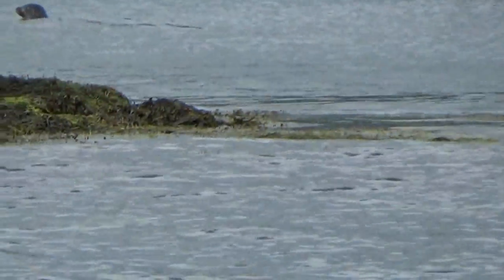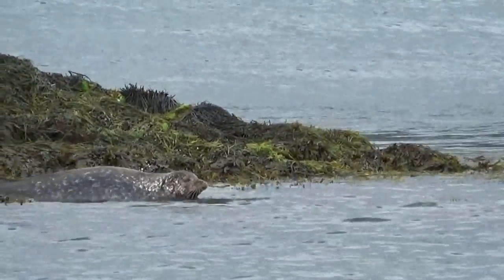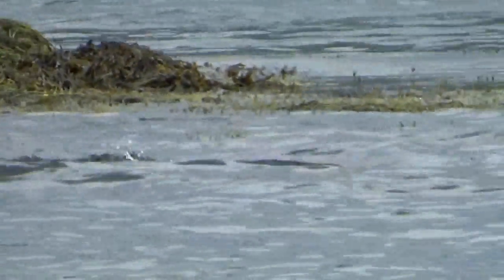Playful, one of a pup from 2 years ago. Very playful guy. He's always jumping and playing around when we come, just trying to show off. Anyway, the seal's a little bit nervous there. So everybody please, once again, try to be very, very still. Anybody with a camera, please make sure the electronic flashes on your cameras are switched off.